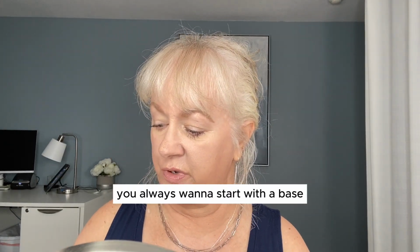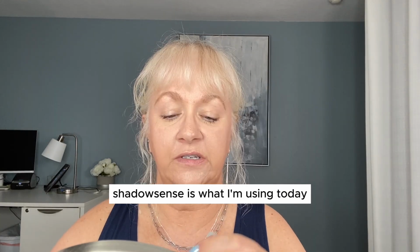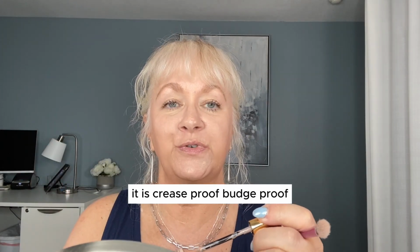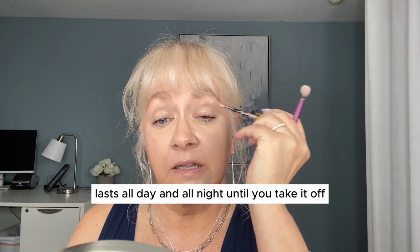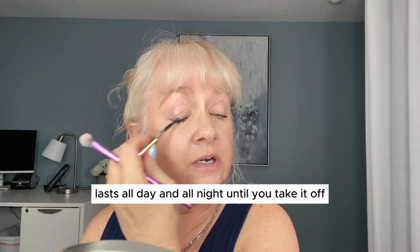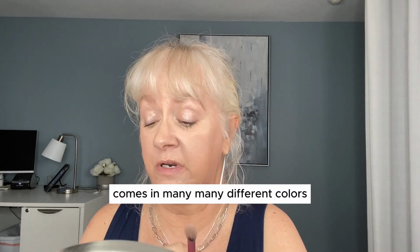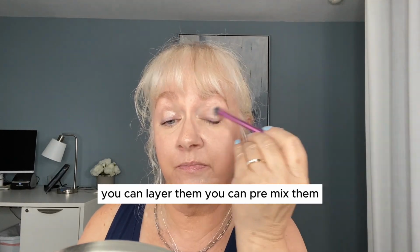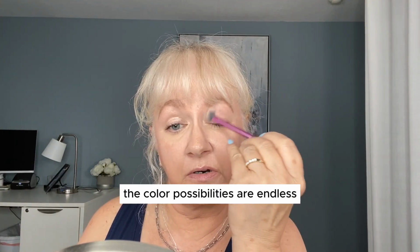You always want to start with a base. ShadowSense is what I'm using today. It's a cream to powder shadow. It is crease proof, budge proof, smudge proof. Lasts all day and all night until you take it off. Comes in many, many different colors. You can layer them, you can pre-mix them. The color possibilities are endless.